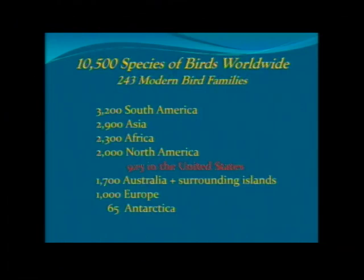And then down the left-hand side, it shows you how many of those species are in each of the 7 continents. Now, for you math whizzes, if you total that left column up real fast, it's going to come up to 13,165 species. Now, we know that's wrong, but the reason is some of the species live on more than one continent. And the key one here in the middle, out of that 10,500, 925 of them live in the United States.